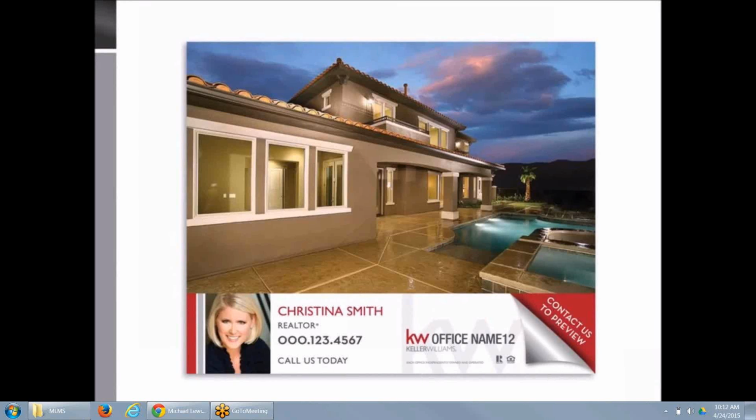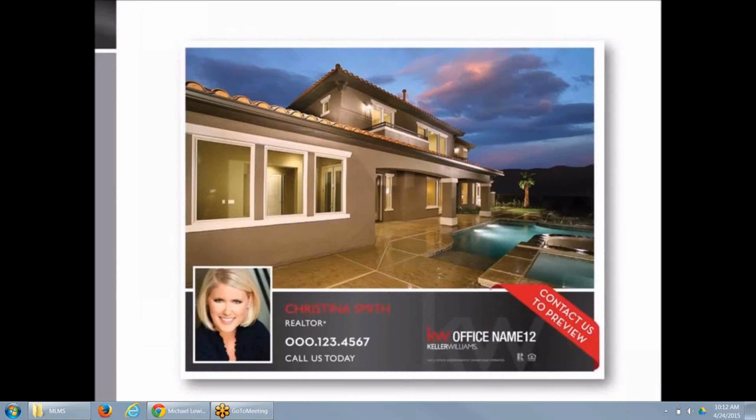So what we want to do is create a photo of the property that would be tagged with your contact information. Michael created these tagged photos in PowerPoint. So now you have your property photo along with your contact information tagged on the photo. When you upload this to KWLS and it syndicates out to all those websites, your contact information stays intact with the property photo. This goes along beautifully with Keller Williams' philosophy of your listing, your lead.